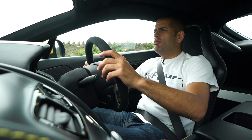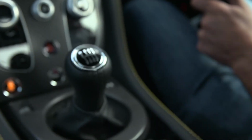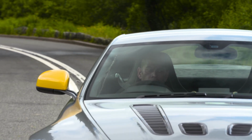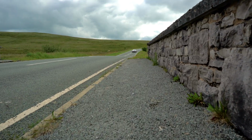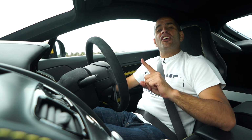The good stuff. Well, first of all, the gear shift is positive. I'll give it that. There's some other aspects to it that are not quite right. But to me, it unleashes the full V12 Vantage S driving experience that just wasn't there with the paddles. I feel so much more in control of the car. It also unleashes what I call the third gear factor.